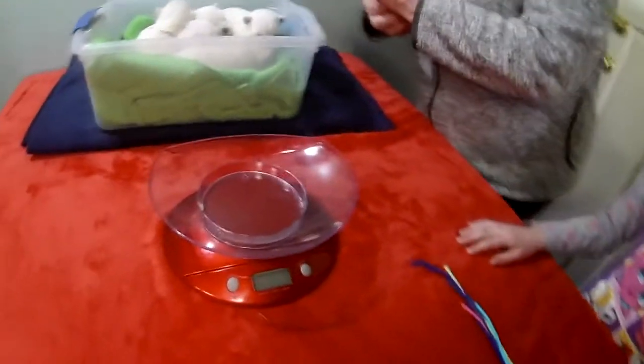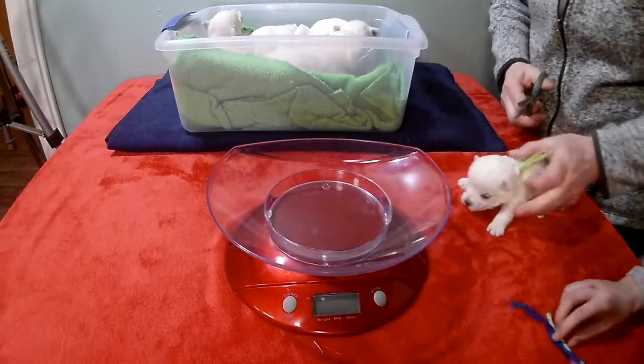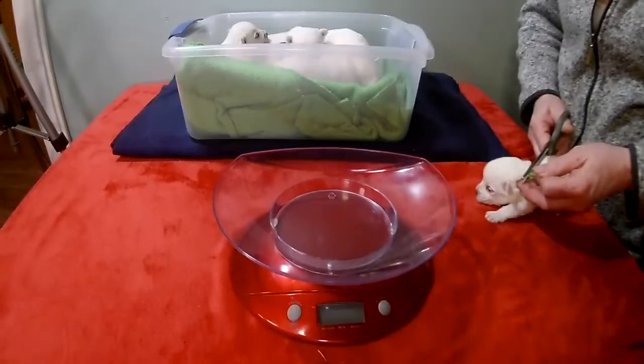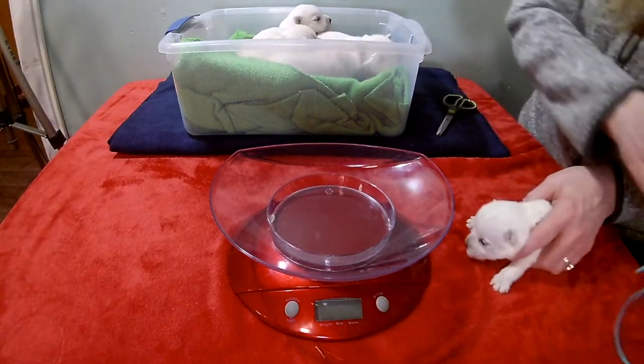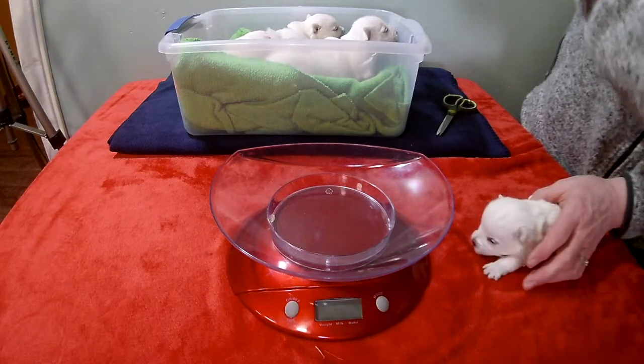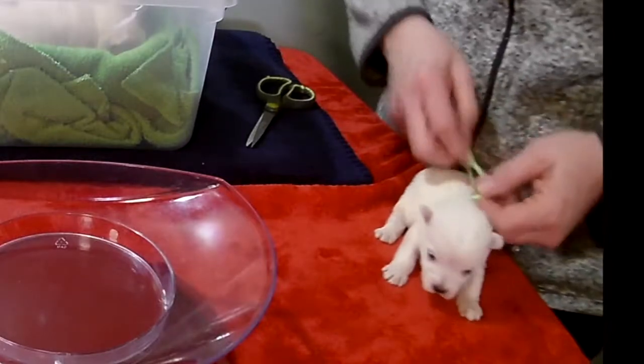Lucy's going to give us a hand on this litter also. Okay, let's do light green first. Light green was 6.1 last week. They have to stay the same color they were.